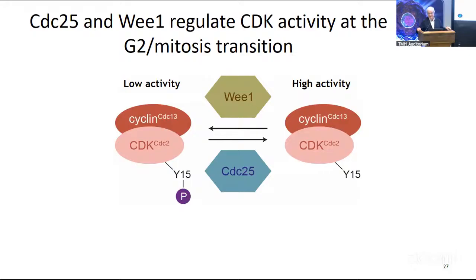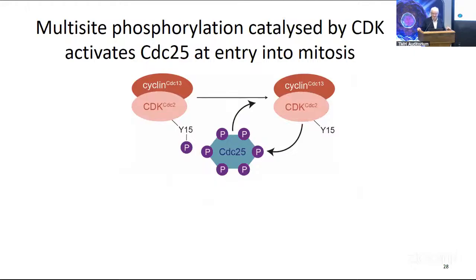Now, luckily, there's a positive feedback control. WEE1 and CDC25, which were discovered in my lab years ago, in the 70s, in fact, we now know that WEE1 phosphorylates tyrosine 15 on the CDC2, CDK1, and that inhibits the activity, and it's activated by a phosphatase, CDC25, that takes it off. More importantly, we didn't discover this, it was discovered in Xenopus. The active CDK phosphorylates CDC25, activates the phosphatase, and so now you get a positive feedback. If you have some positive CDK here, and that is what's thought to cause that jump of activity at the end of mitosis.